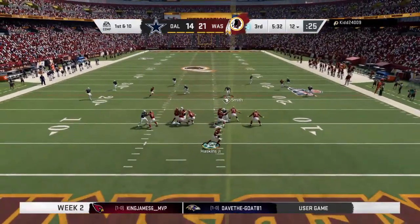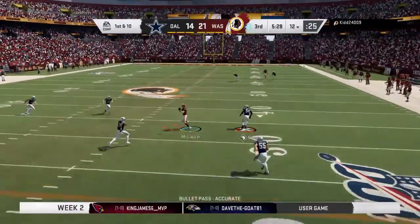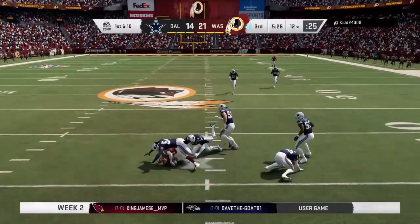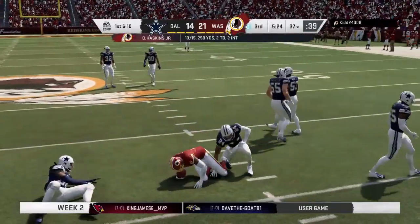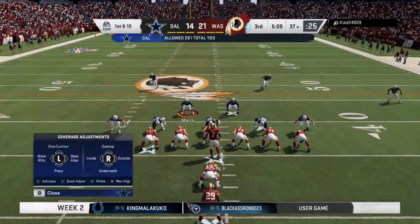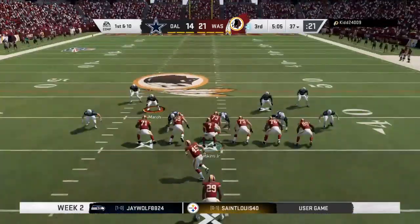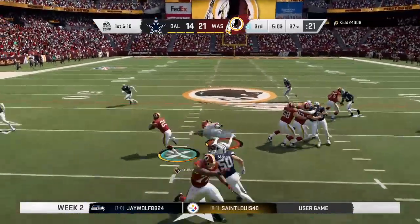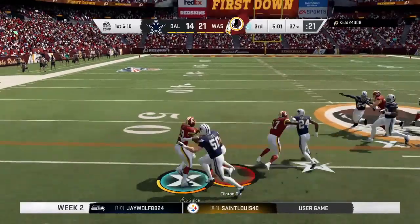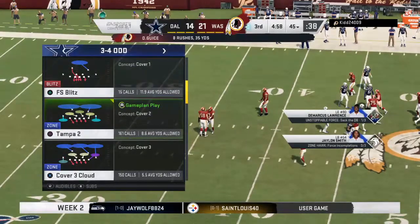Now after the turnover, here's Haskins. Flushed out right. Middle of the field, he's got McLaurin. And way up past the 35 before he's taken down. A really nice gain of 25 yards. One play has him to the 37 here for 1st and 10. Now a run with Guice. And down he goes at the 45 after a pickup of 9.